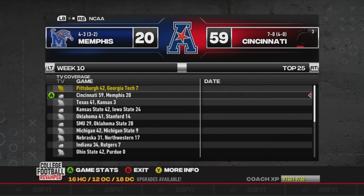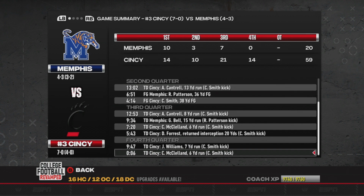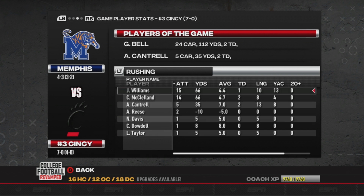But around the rest of the country, Cincinnati just keeps on chugging along, 59-20 over Memphis. An incredible, incredible performance. And this time, it wasn't AC Reese doing all the damage. It was Joey Williams. Reese left with an injury after throwing 2 early touchdown passes. He should be good to go for the rest of the season, but just had to come out of that game. Williams comes in with 200 yards passing, 66 rushing, and a touchdown.